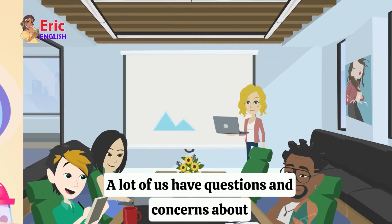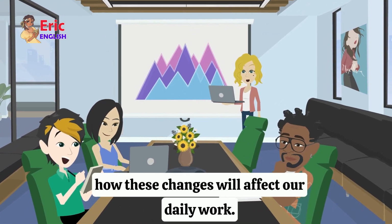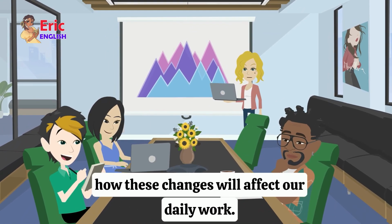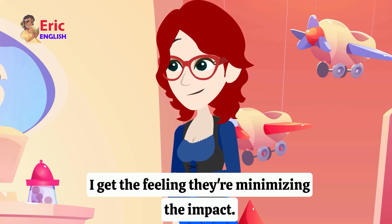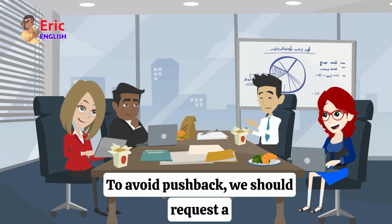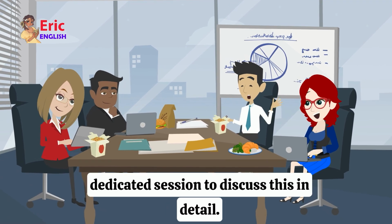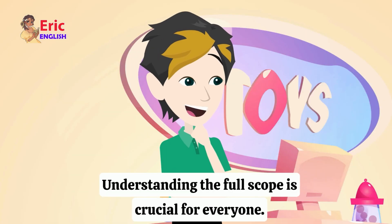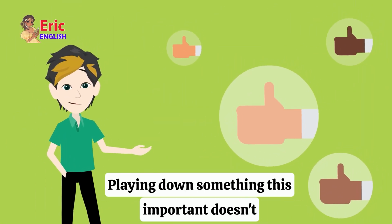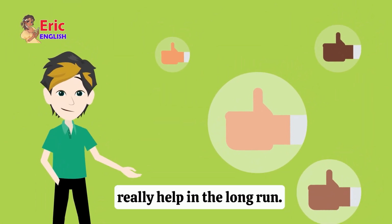A lot of us have questions and concerns about how these changes will affect our daily work. Exactly. I get the feeling they're minimizing the impact to avoid pushback. We should request a dedicated session to discuss this in detail. I agree. Understanding the full scope is crucial for everyone. Playing down something this important doesn't really help in the long run.